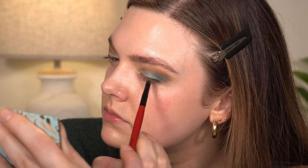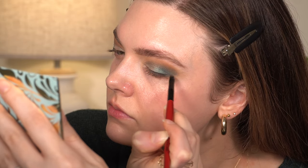And we'll bring it out a little bit. I'm trying to do just a little bit of a wing. Okay, that's nice. Like I said, I was going to do a little bit of a wing. It turned into a lot of a wing, but oh well. I think that's as good as it's gonna get, but holy moly, these colors, you guys.